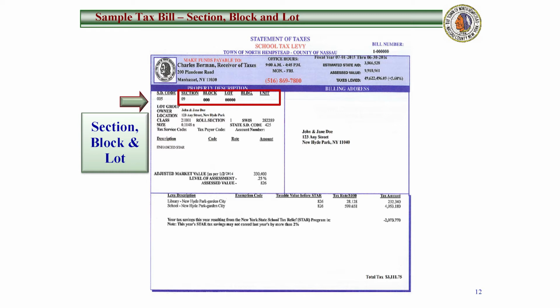On the tax bill, it'll tell you there's a school district code and then section, block, and lot. If you live in a condo, there's always two more numbers. There's a CA number, which identifies the condo. Each condo in Nassau County has a unique CA number. And then there's a unit number, which is the unit within the condo. So you can get section, block, and lot from your tax bill.